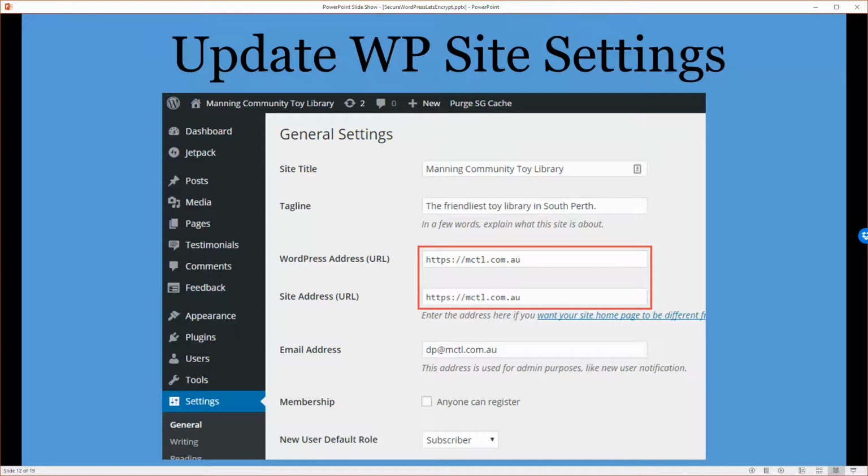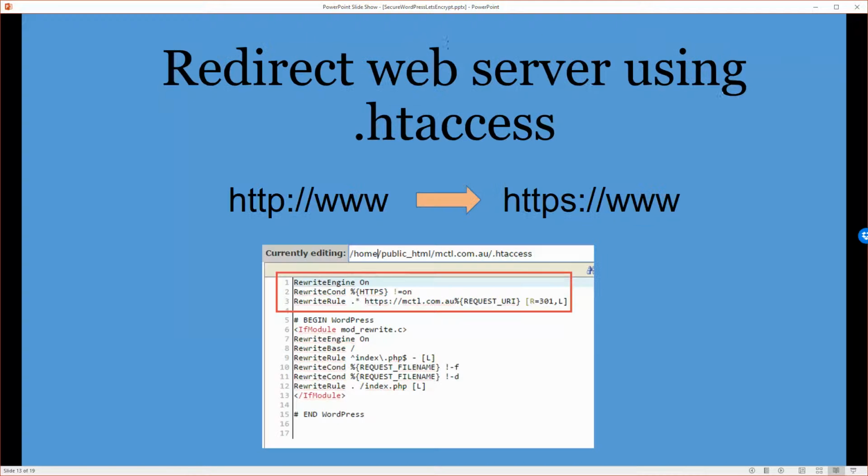The next thing that you'll want to do after creating your certificate and installing it is reconfigure your WordPress site settings. So here you can see I've added an S into my WordPress address and site address, and that will now mean that WordPress is serving all pages with HTTPS in them. Once you've done that, you should then be able to visit your website and see a green padlock. You might not yet. Let's talk about the problems you'll have in a minute.